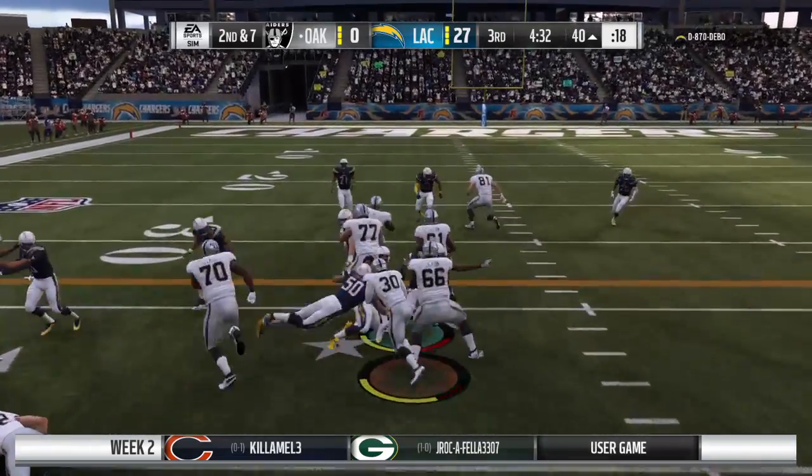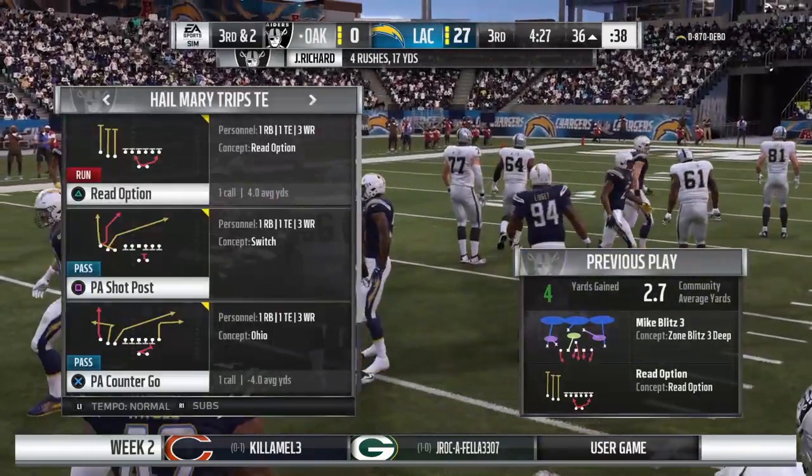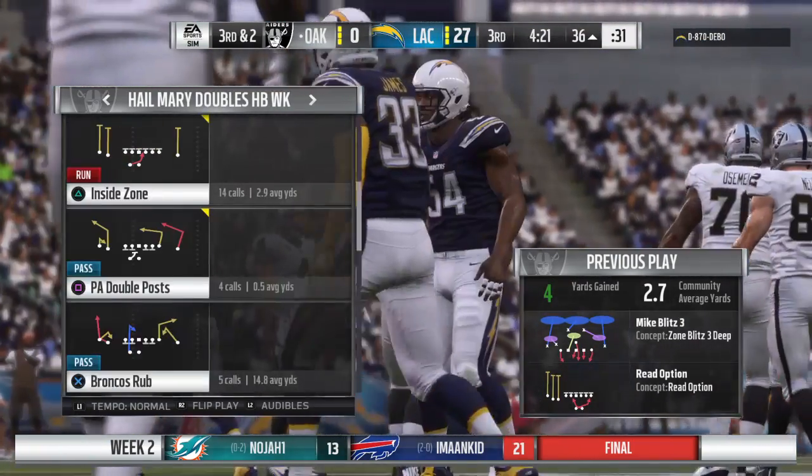They'll run it now out of the gun. They'll wind up getting 4 down to the 36. Brandon, all things considered, they have to feel pretty good about getting that type of a gain considering the blitz that they just had against them.